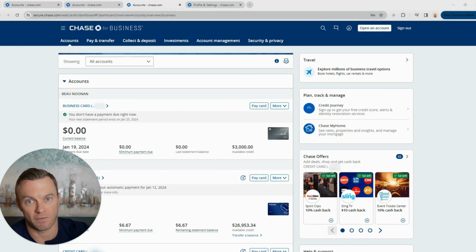So now I just need to figure out how to do this on the personal side of things so that I could leverage these points once I hit the minimum spend requirement, the 90,000 points, to be able to transfer those out to Chase's transfer partners since I have the Chase Sapphire Preferred.